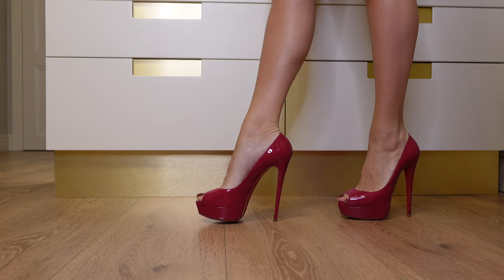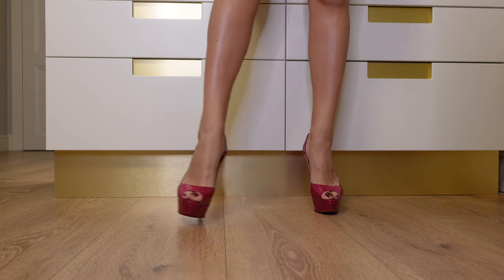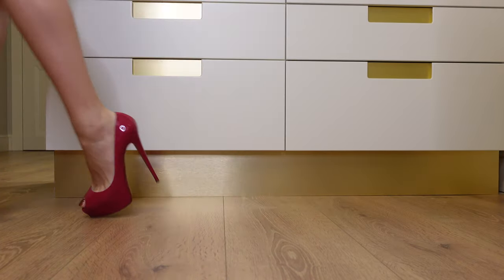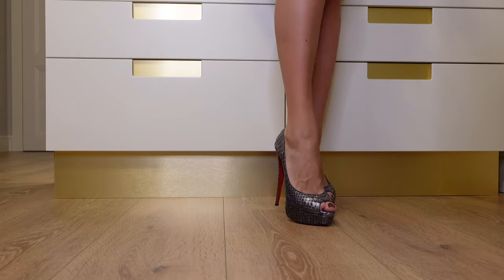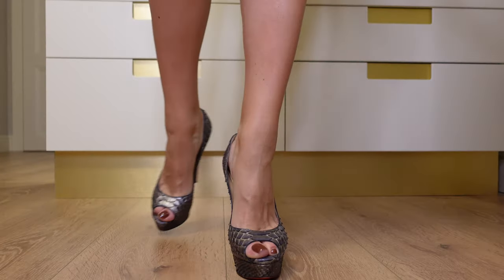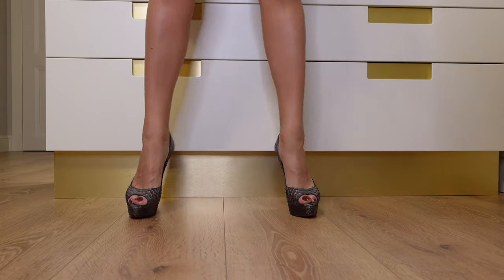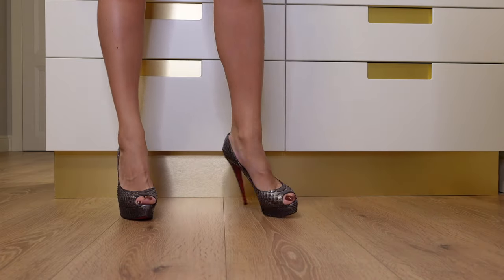My favorite Lady Peep. I had these in burgundy color as well, but just do not have them with me. I have been wearing them so often. One of my most favorite pairs are these Lady Peep in Python. If you do want to find out more about sizing and all the other information, you have to watch my other video. This is just a try-on video, as you guys requested.